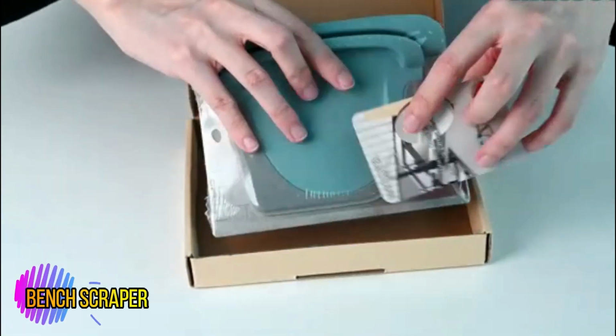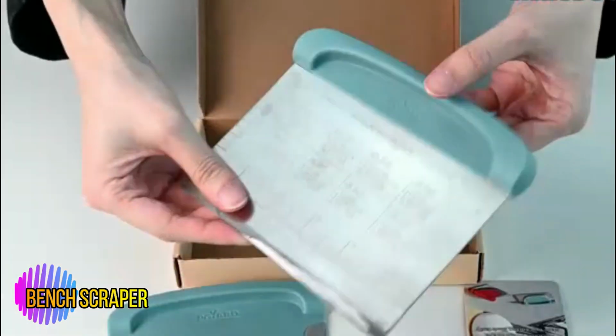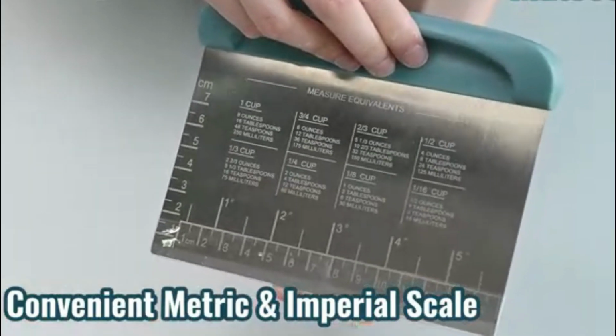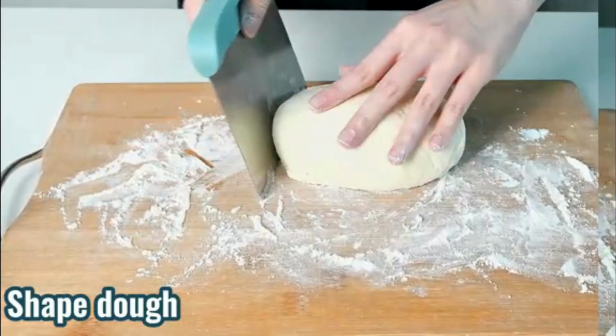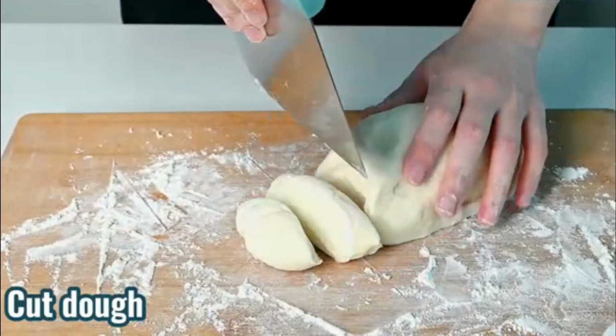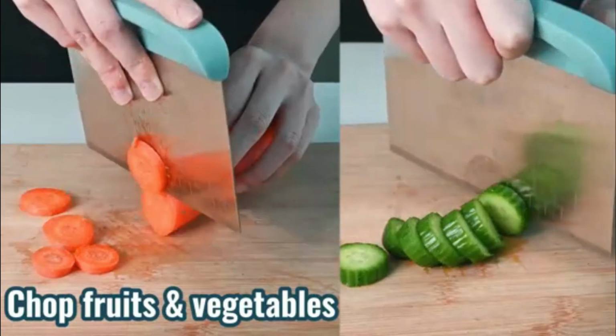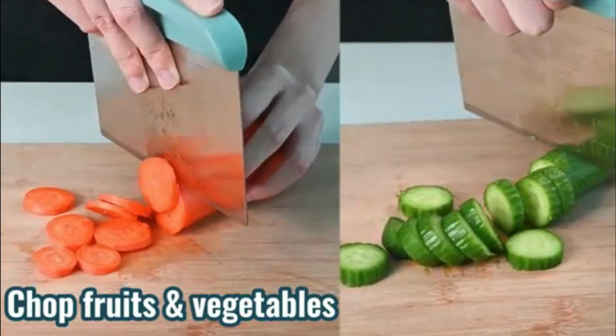Bench scraper. Thickened stainless steel. This bench scraper is made of thickened stainless steel, non-reactive, rust-free, hygienic, and durable. Heavy duty. Precision beveled edge. Made of knife-grade steel, the edge is beveled precisely. Balanced sharpness is convenient for scraping and cutting.